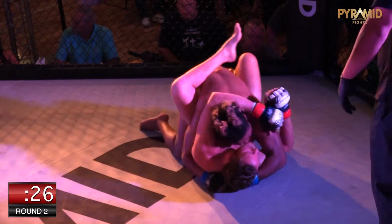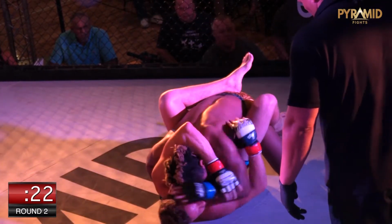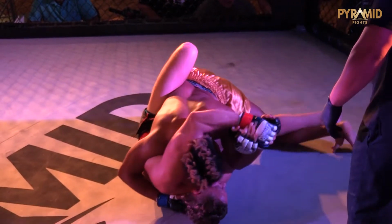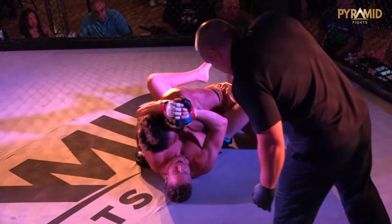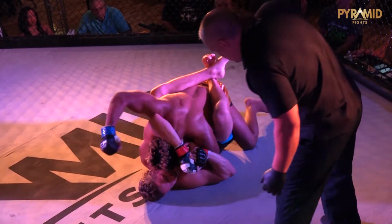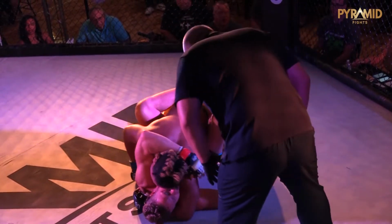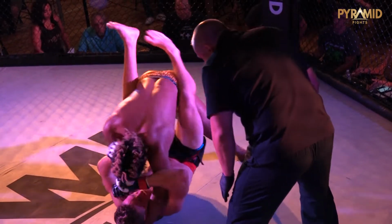Like I said, Braden's going to have to do something right now because this game plan's not working out for him. Kevin's doing a great job controlling his hips. Bam Bam's got to get up and punch. Most definitely. Bam Bam's got to sprawl, circle. Close guard right now. You just can't win on the bottom in a judge's eyes.